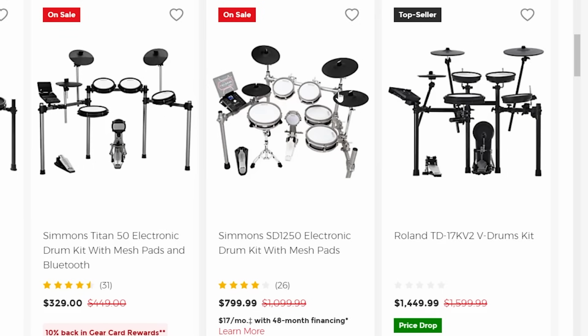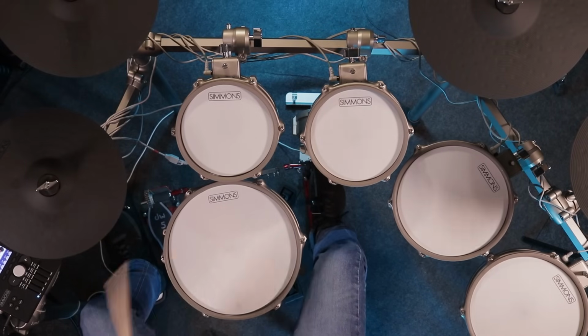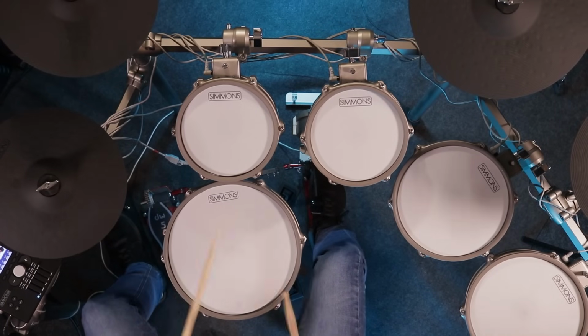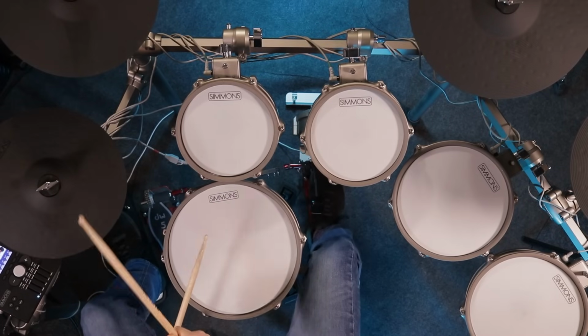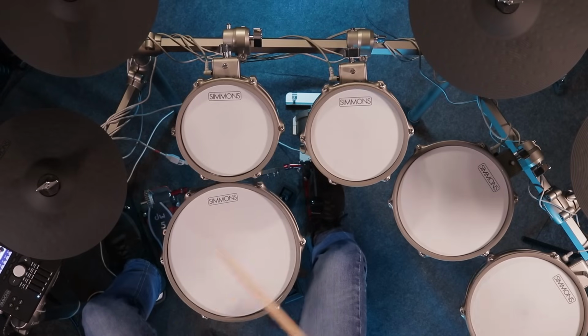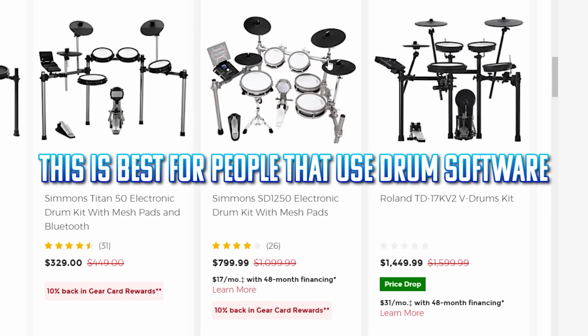Next up, we got the Simmons SD1250, the review unit that I was sent. I gave it to my brother. He is still playing it, so it's already lasted a year. Nothing on it has broken, so it's still working well. And it is now $800 instead of being, what was it, $1,100 or $1,200, whatever it was when I first reviewed it. At this amount of money, that's actually a pretty decent deal.